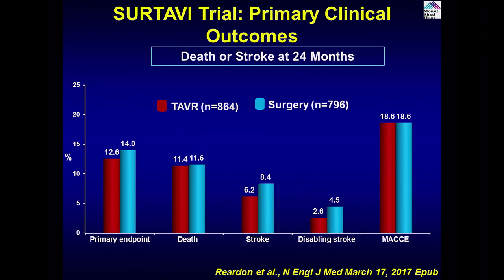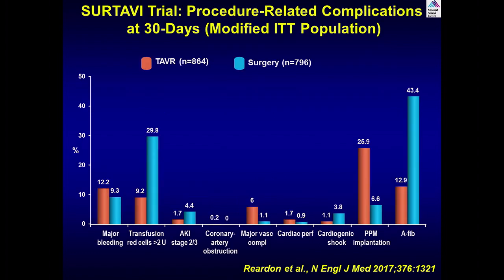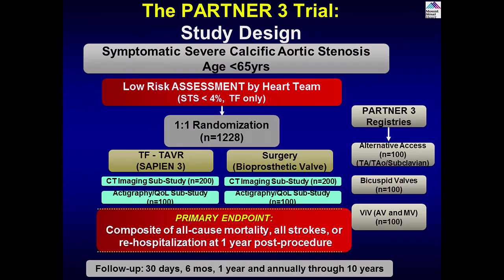Next. Now this is the SIR-TAVI trial. Basically the similar message: stroke, disabling stroke was significantly lower with TAVR, but other endpoints of death or stroke were identical. Next. And these are the individual same. Clearly, the higher permanent pacemaker with the core valve in this intermediate risk patient population, and lower fibrillation, and so forth. Next.